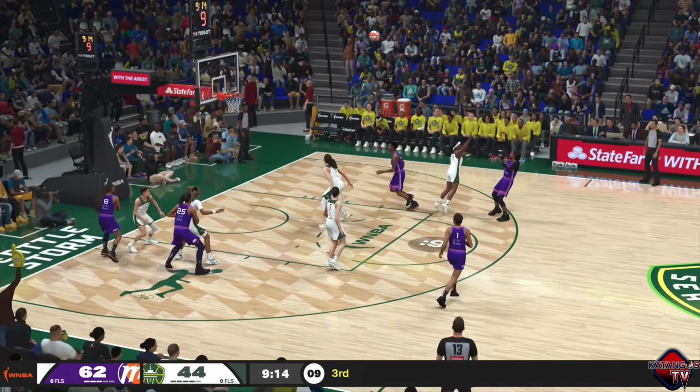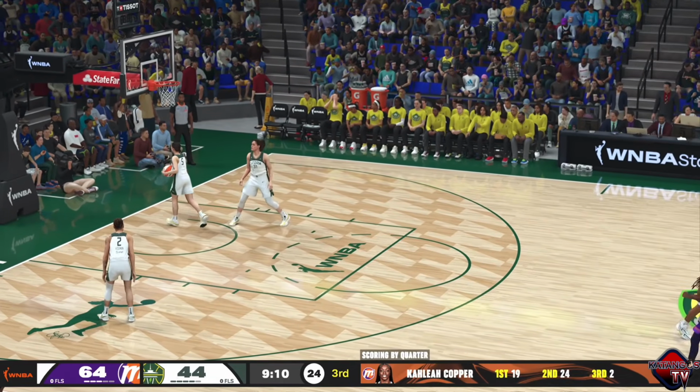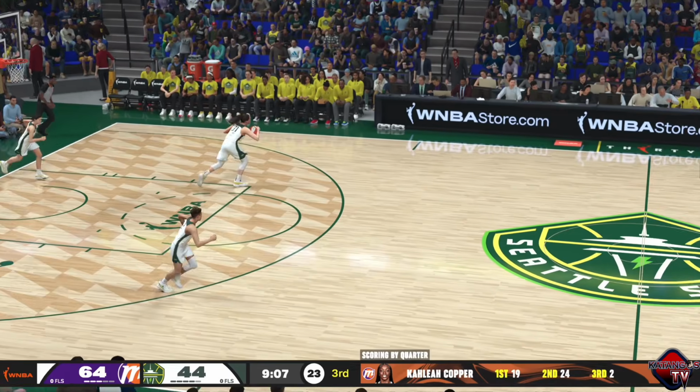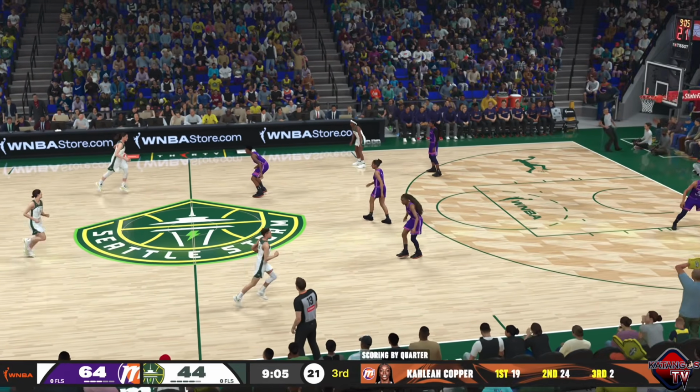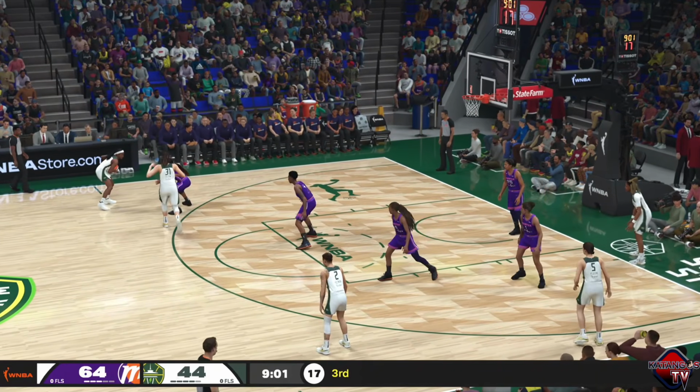On the wing, Kalia Copper. Johnson defending. And that one good. They can't afford to give her that kind of look. Well, it came off a good screen, but still, as a defender, you have to fight over the top of it. And you need some help as well.